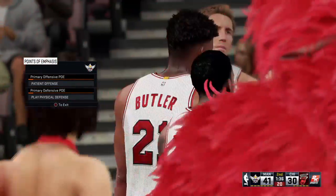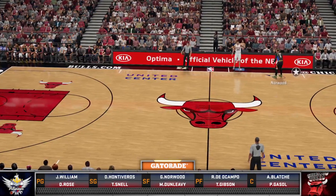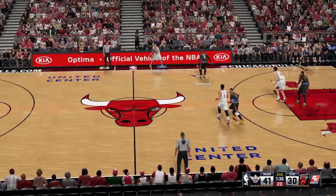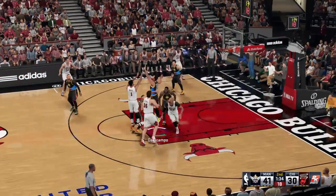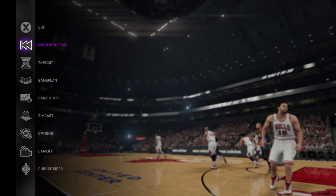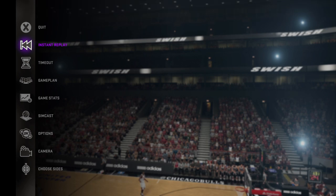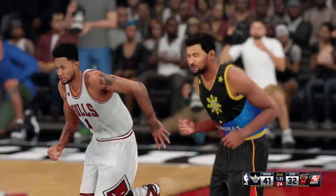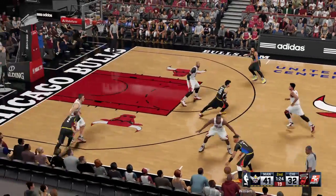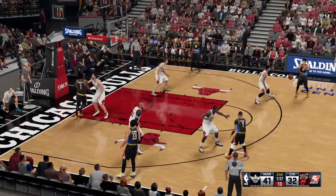Pau Gasol's checked in for the Bulls. Tony Snell comes in for Jimmy Butler. And it's Rose penetrating, connects on the 17-footer. Rose has got 8 points. 1:27 left in the first half. Here's the quick. Quiet so far offensively, searching for his first points of the game.